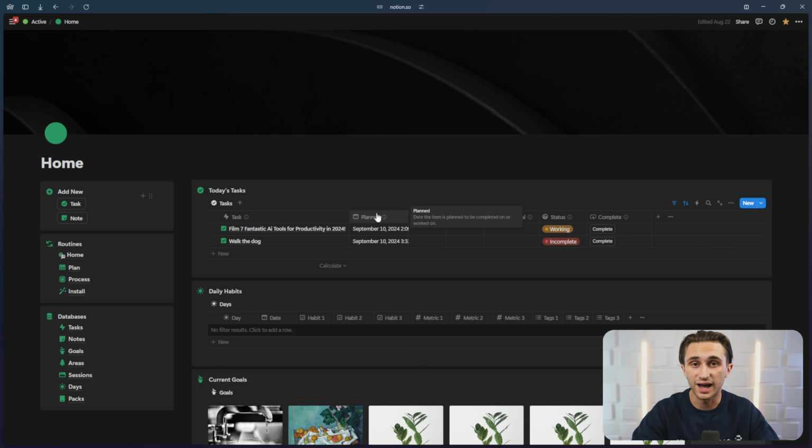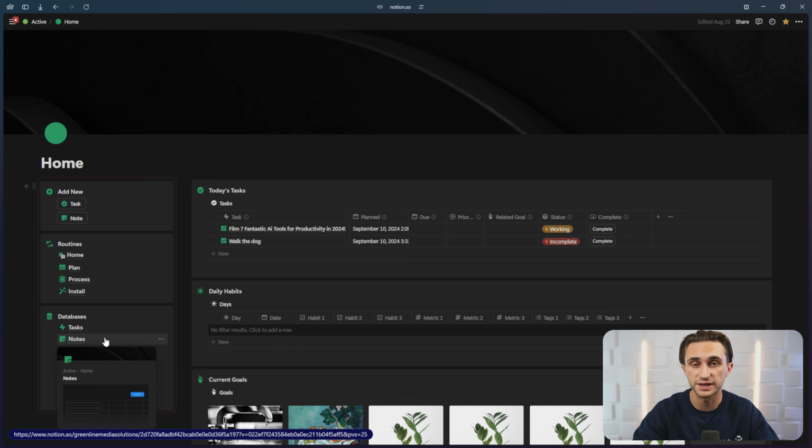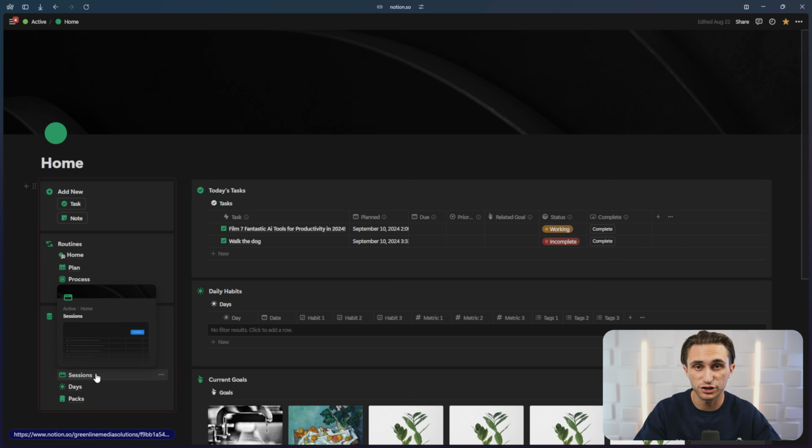Aside from having inline AI tools, it also has the ability to create user-friendly databases. And that's where I find the value in Notion. You can create these databases of your tasks, your notes, your goals, and you can bring them from all different sources. Right now, what you're looking at is the Productive Brain, and I'll leave a link to this below if you want to learn more about it. But this is basically where I have all of my different data, my tasks, my notes, goals, areas of my life, sessions, like the things within the tasks or the subtasks.